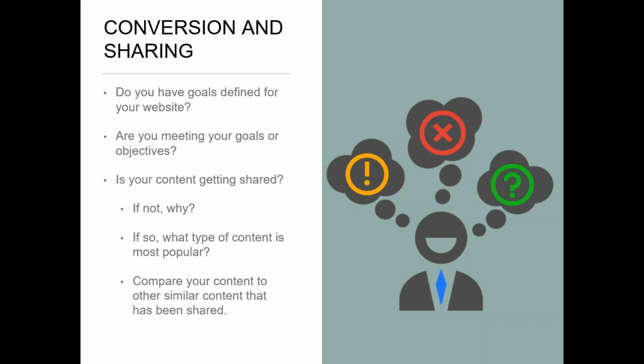And then again, compare your content to other similar content that's been shared. Again, BuzzSumo is great for that, or you can look on that on your own. You can put those keywords in, you can see what content is showing up, and you can do your own little comparison there.